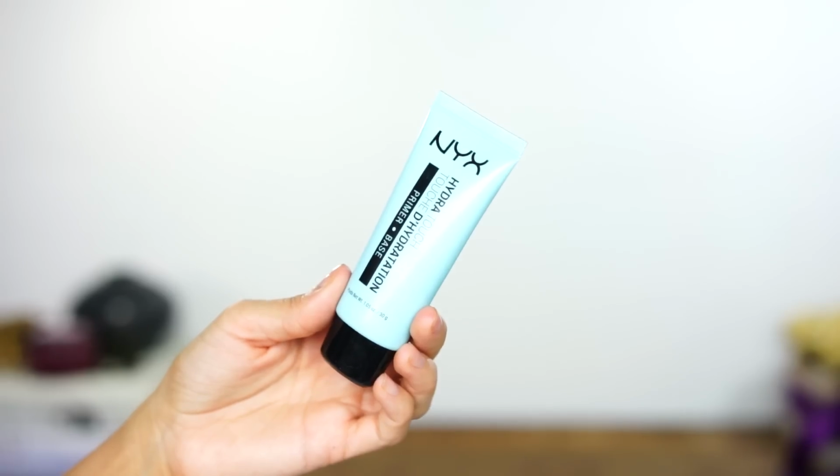So I'm gonna go ahead and prime my skin with the NYX Hydra Touch Primer. I haven't used this before, so let's see how this goes. It looks like a gel moisturizer. And like I mentioned earlier, I already used the Pixi Glow Lotion, or Glowtion, on my skin, but I am feeling a little dry, so I'm just gonna add a little more of this product.